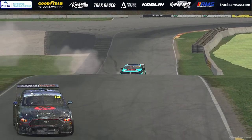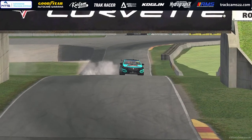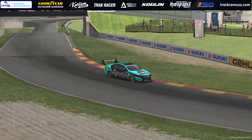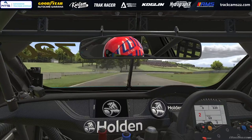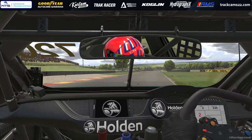And that's probably one of the best places to stop and do your burnout there. There's plenty of room to do that. Yeah, that's ultimately the reason why I stopped there. I thought, I'm off the track, I'm not going to get in anyone's way. And to be honest, I was a little bit eager to do some burnouts because it's the first time you've won a race. It's one of those things that you want to celebrate.